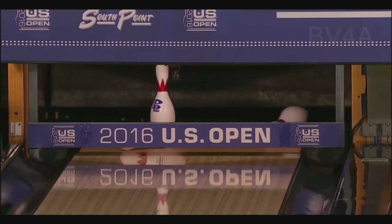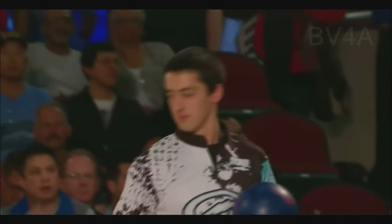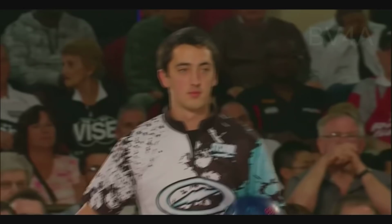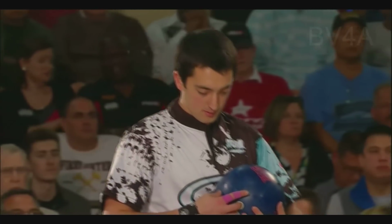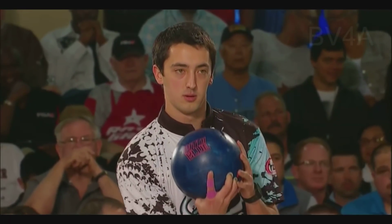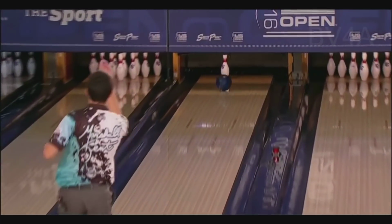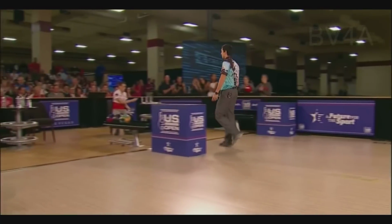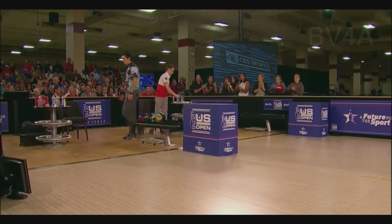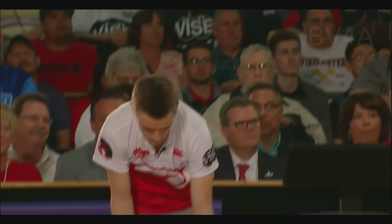He's got a 2-pin to start his one and only match going for a championship. Marshall unable to get the ball back up to the pocket. It sailed long on him. Fortunate just to leave the 2-pin. We've seen a lot of 210s today on that same shot. Power player grabbed the 2-pin for his single pin spare conversion. Set after that slow start, tied for 92nd.